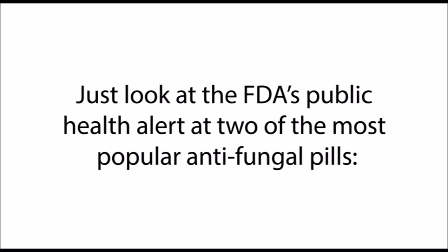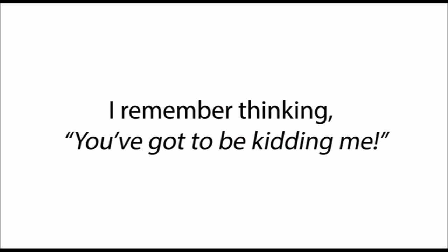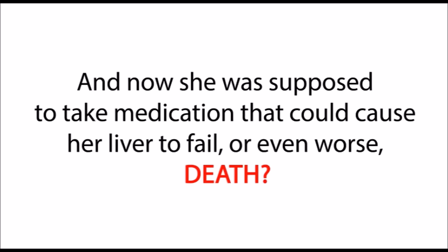Just look at the FDA's public health alert on 2 of the most popular antifungal pills. The FDA's advisory also alerts the public that both Sporanox and Lamisil tablets have been associated with serious liver problems, including liver failure and death. I remember thinking, you've got to be kidding me. My mom had barely escaped amputation, and now she was supposed to take medication that could cause her liver to fail, or even worse, death? It was all so infuriating.